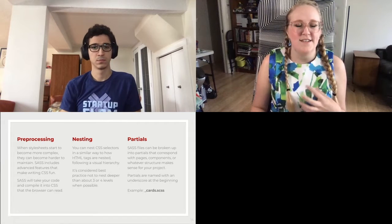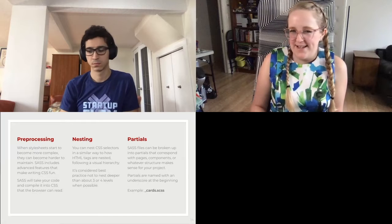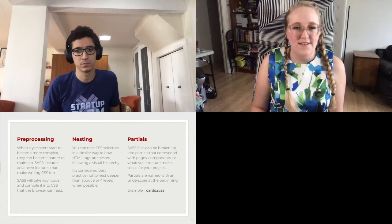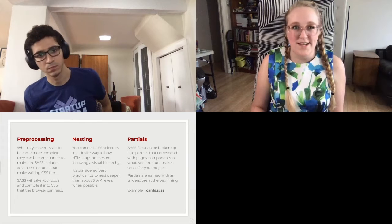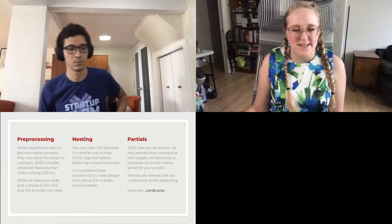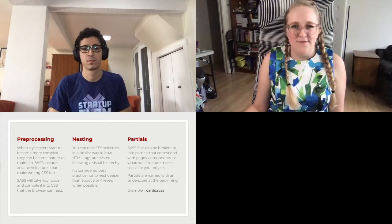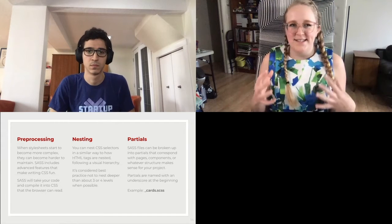So SASS has a lot of features that not only make writing CSS more fun, but also just really help you a lot with saving time and having some shortcuts to some of the things that CSS makes a little bit more cumbersome. Nesting.